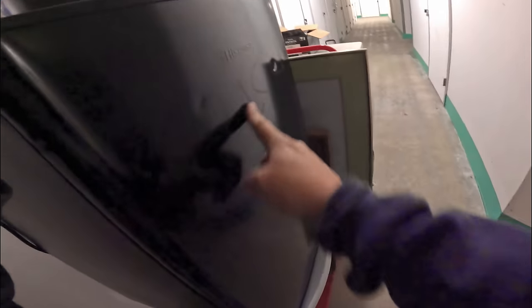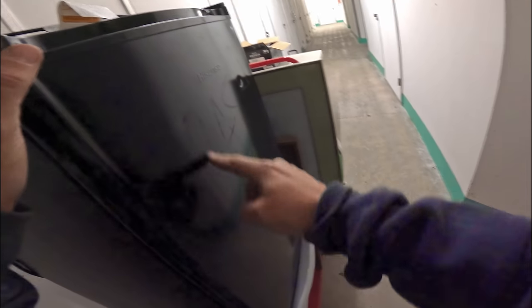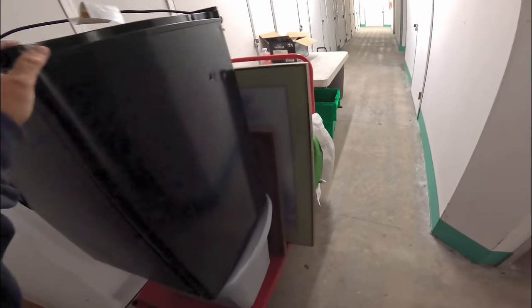And, oh, wait, what does this say? What the heck? Someone scratched into it, trash. Dang it. Why'd they do that? Is that really scratched in? No, it's not. I don't know what it is, but it wipes right off.